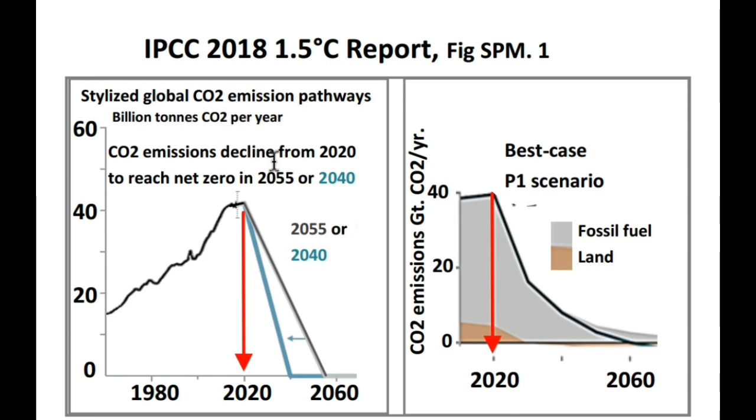This is a stylized version of global CO2 emissions pathways from the 1.5 degrees C report, which addressed carbon dioxide. Higher emissions are up on the vertical, in billion tons of carbon dioxide per year. You'll see that CO2 emissions decline from 2020, and they decline rapidly. The IPCC on this image has two projections: this one for zero emissions by 2055, and this one with more rapid emissions zeroed at 2040. Obviously, the IPCC is implying that we could and should go for the 2040 zero.